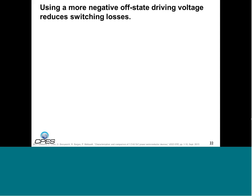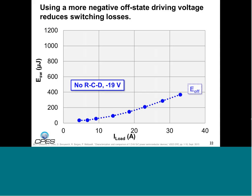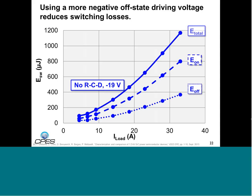For the normally on JFET, as mentioned, the device can be driven by applying 0 volts to the gate source terminal in the on state and a negative gate voltage in the off state. According to the manufacturer datasheet, the maximum gate source voltage of this JFET is 20 volts. Consequently, an off-state voltage of minus 19 volts is used. The resulting turn-off, turn-on, and total switching energy losses are shown in blue.